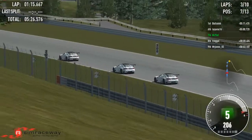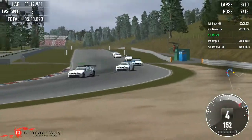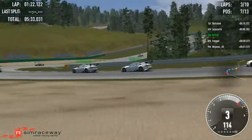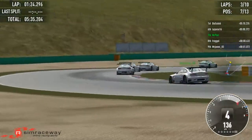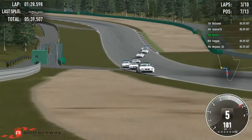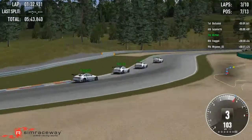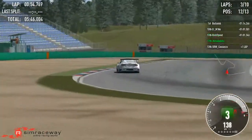Quick rundown of the order then. So it's still Balls 666, separated by 4/10 of a second from pole sitter Elite Speedway. Matt Trucks 213 in third. Fourth, Daniel C. Fifth is Engage. Then you've got 6th and 7th close together. Lazaros barely holding on against Mr. PA. Fregel, Mr. Jones, El Nino there. And then Rick Speed in P11 with John Daniels rounding out your order in 12th position.